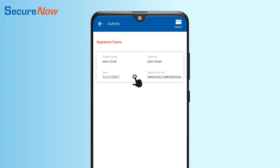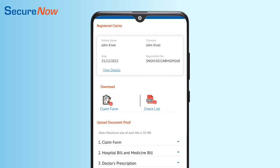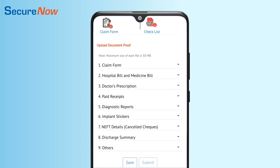Select a claim card. Move ahead in the process and you'll see this screen. You can download the claim form and the checklist here, expand each header to attach the relevant file, and finally submit.